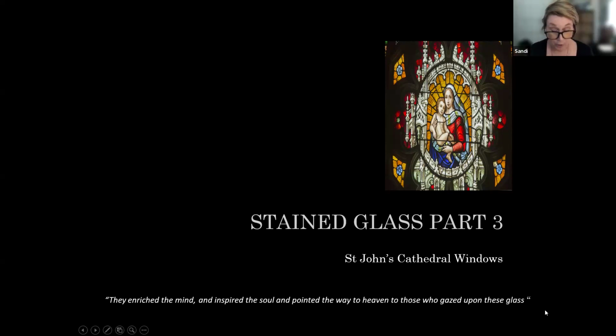In the Middle Ages, the European stained glass windows reached their zenith in what is known as Gothic architecture. Some scholars say that Gothic architecture created the Middle Ages. Maybe so. As stated by a stained glass wordsmith of old, and I hope you can see this. Let me move this up in case you can't.